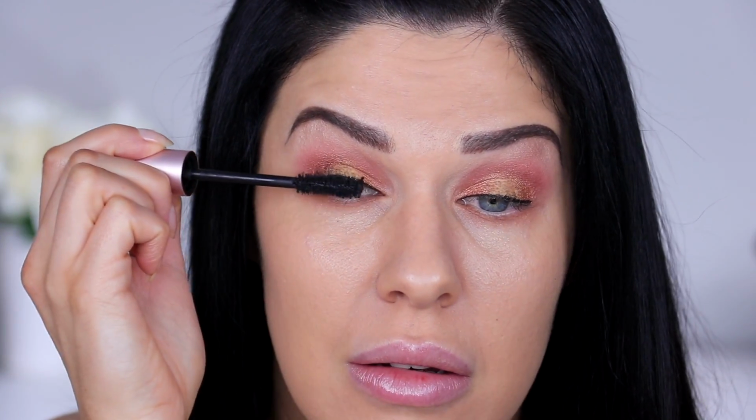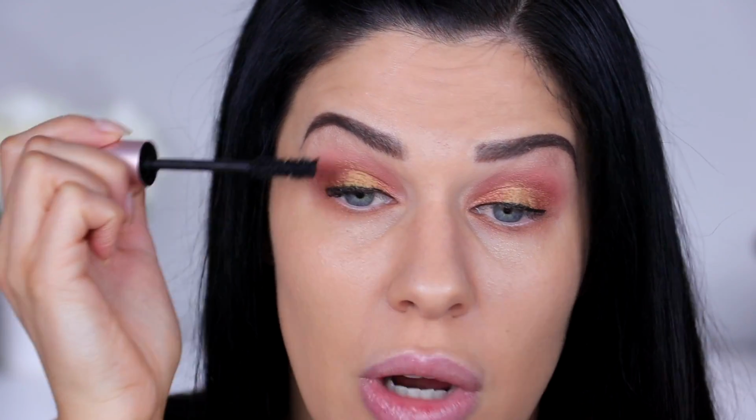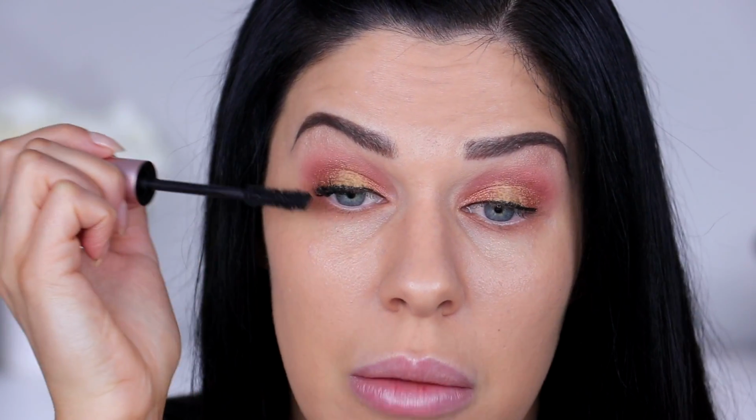Lots of volume, lots of length. It really is a mascara that will give you that effect, but it transfers everywhere on me. I don't know. I can't seem to wear it. I know that there are a lot of other people that have the same trouble.